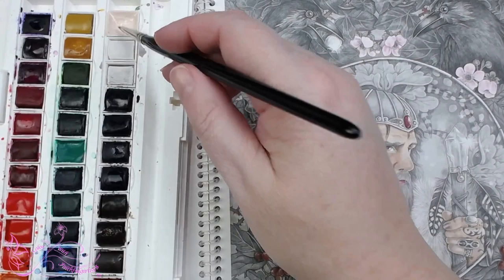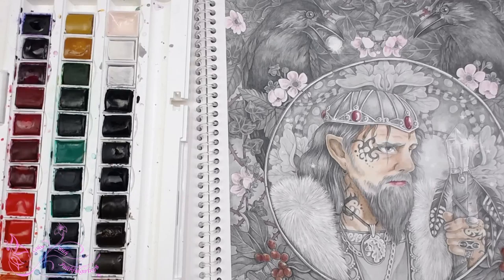Going back to my skin color. Just adding a layer of that in.